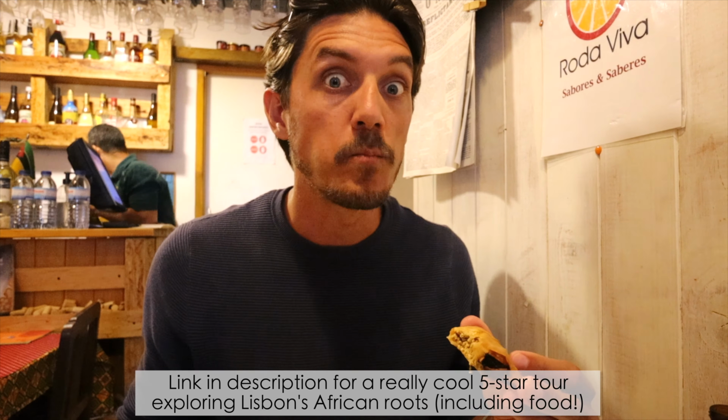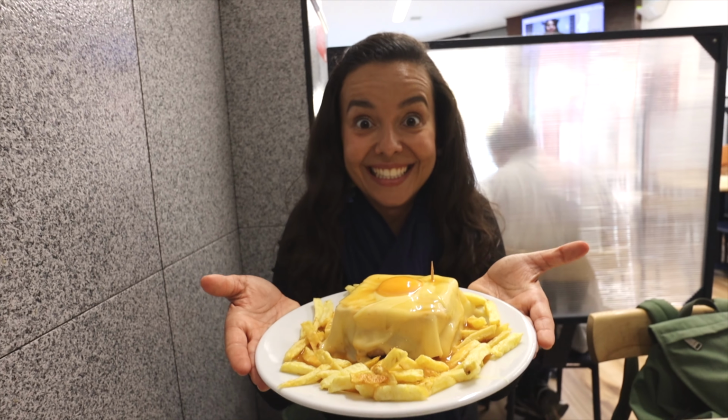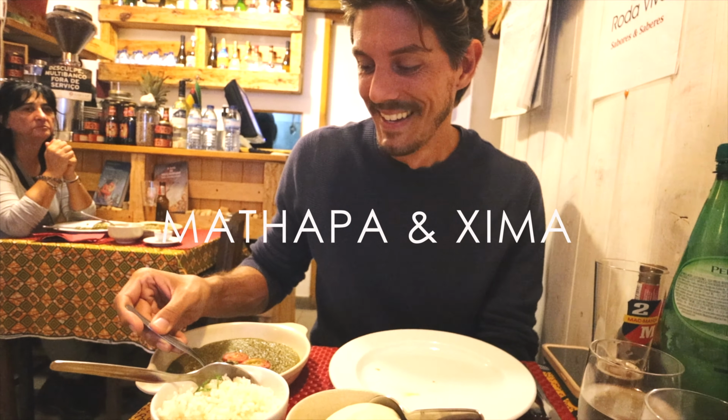We have a Mozambican feast in front of our eyes. This is really exciting. A bunch of these foods we have never seen or tried before in our lives. This is awesome. That's one of the reasons we wanted to come to this restaurant specifically, because we've had a lot of traditional Portuguese food over the last 4 or 5 weeks, like chicken peri-peri, chanfana, the francesinha. But now we have this matapa. We'll put the name on the screen. Let's try out the matapa.